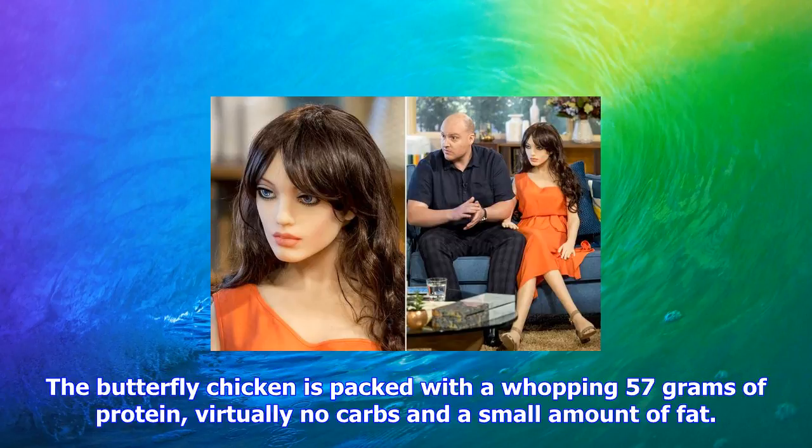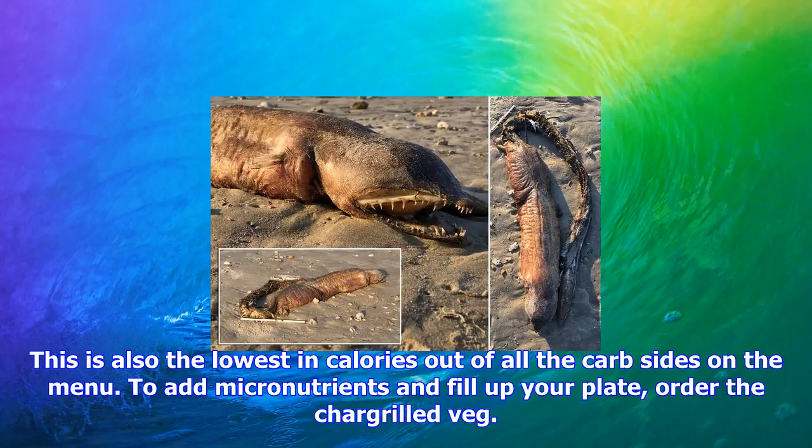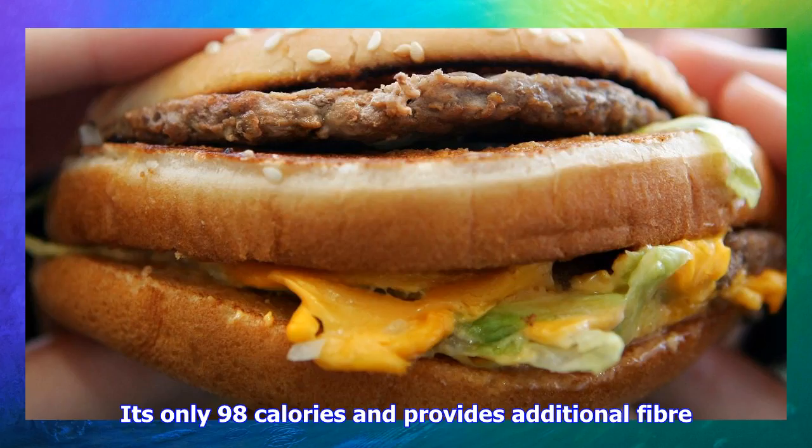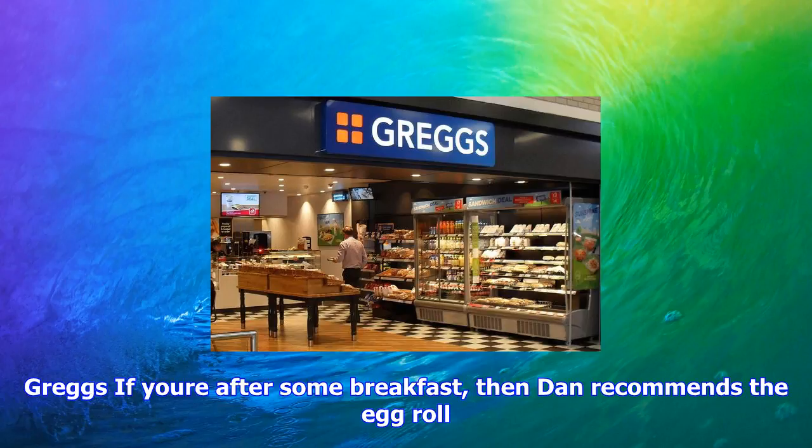Nando's: if you're more in the mood for some peri-peri goodness, then Dan suggests the butterfly chicken with sweet potato mash and char-grilled veg. The butterfly chicken is packed with a whopping 57 grams of protein, virtually no carbs and a small amount of fat. The sweet potato mash is a good source of carbs, potassium and minerals. This is also the lowest in calories out of all the carb sides on the menu. To add micronutrients and fill up your plate, order the char-grilled veg. It's only 98 calories and provides additional fibre.